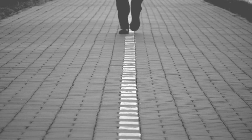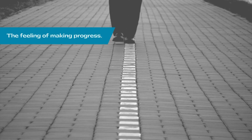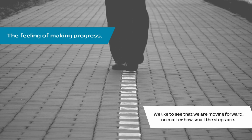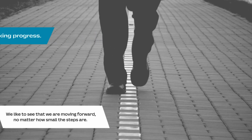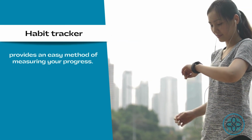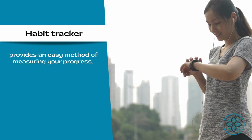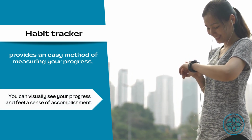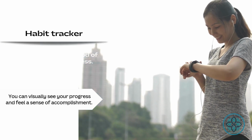One of the most satisfying feelings is the feeling of making progress. We like to see that we are moving forward, no matter how small the steps are. A habit tracker can help us do this, as it provides an easy method of measuring your progress. Using it, you can visually see your progress and feel a sense of accomplishment.